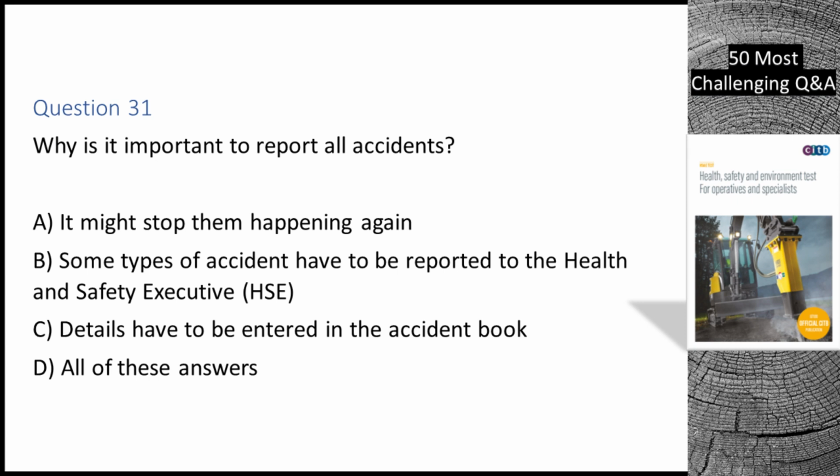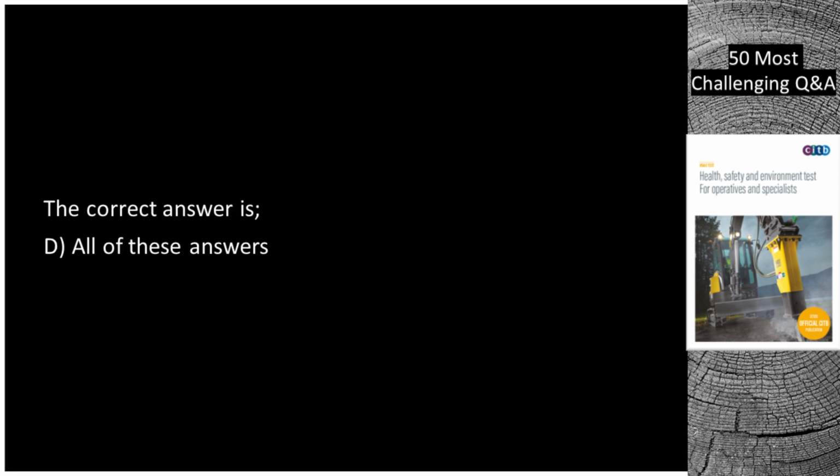A. It might stop them happening again. B. Some types of accident have to be reported to the Health and Safety Executive, HSE. C. Details have to be entered in the accident book. D. All of these answers. The correct answer is D. All of these answers. Question 32.